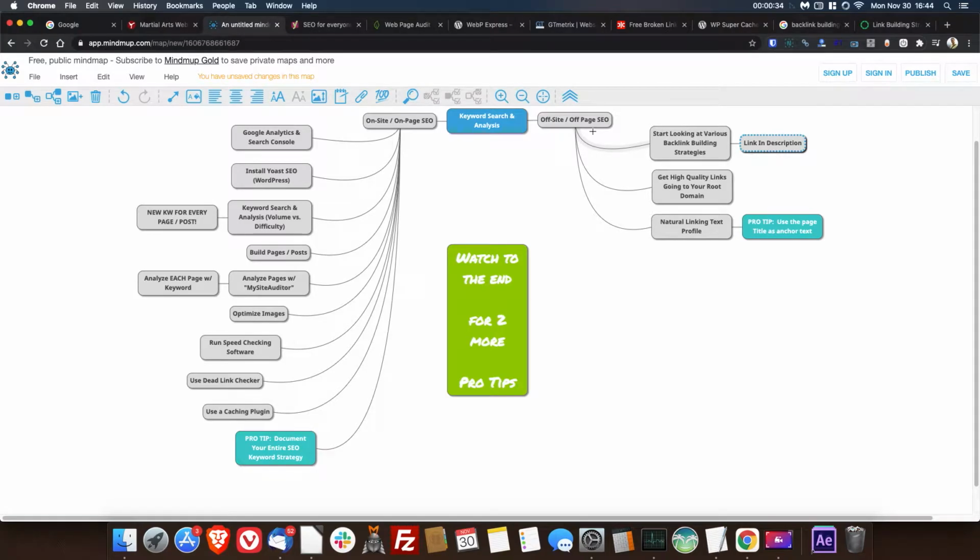So this here is kind of a mind map using mindmup.com, and I put this in here so we can look at an overview. When it comes to SEO, the first thing you want to start with is keyword search analysis. But you really need to understand that there's two different aspects to SEO. There's what's happening on your website, and there's what's happening off of your website.